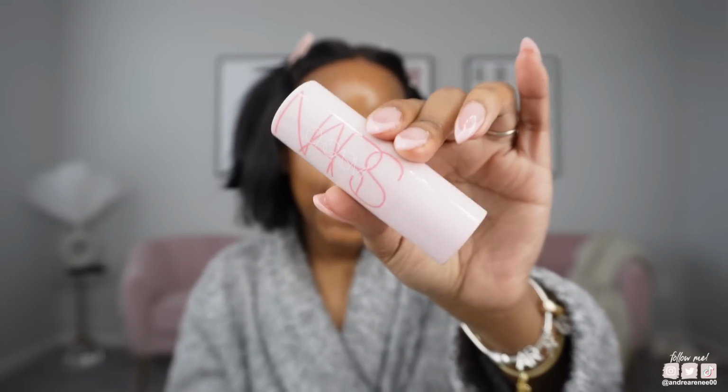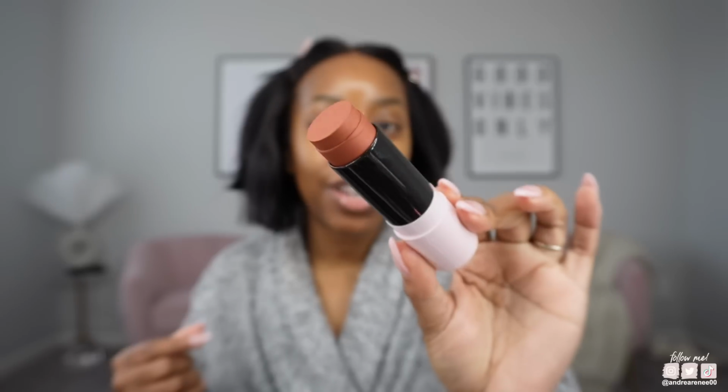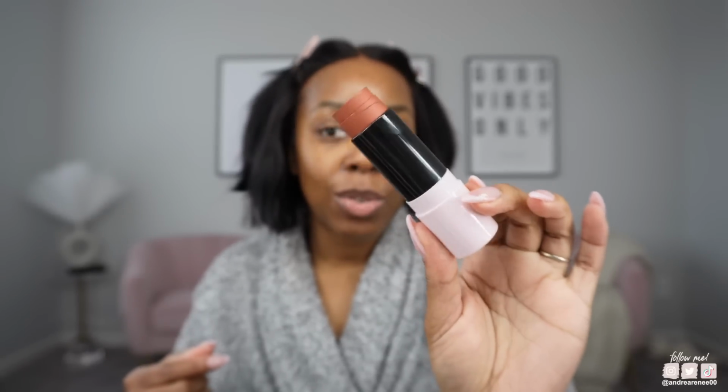So this is a new blush stick. I think you can use it all over the face though, so you can put it on your cheeks, your eyes, your lips, I think. But I never owned, what is it called? The Multiple. I've never owned this, and they got it in a new packaging. It's pink. Real cute. And then this is the color. This is so pretty, y'all. Very excited to try this out today. So yeah, this is the new product that we're gonna try out.